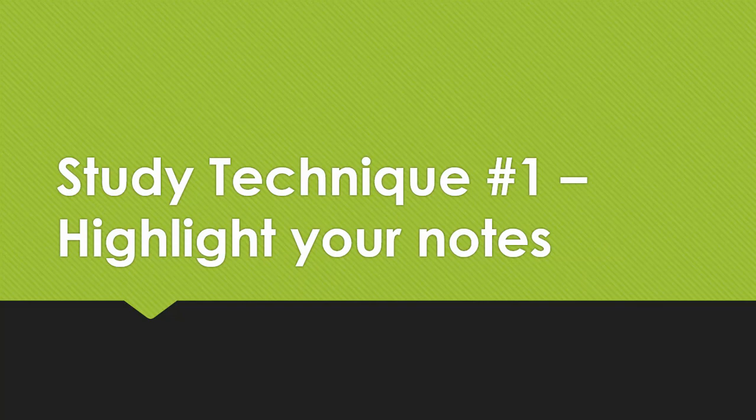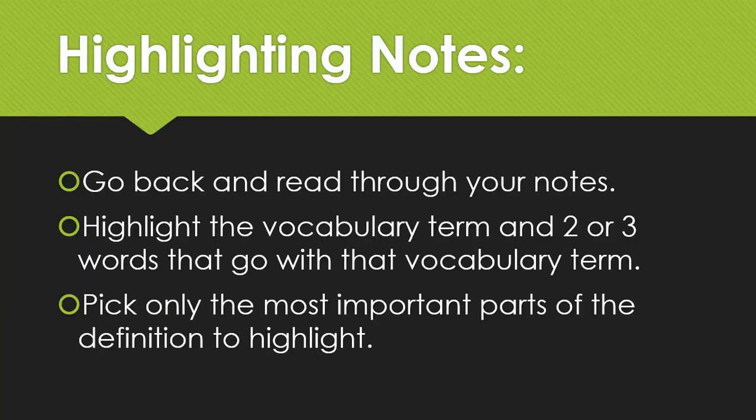So our first study technique is highlighting your notes. We've gone through class, we've written everything down, and now you need to go back and look at it again. And so instead of just staring at your page, why don't you do something with your page? Highlighting notes is an easy way to go back through and find the most important information.